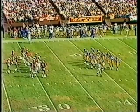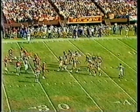In fact, he should have had the interception. Can you get away with playing 3 rookies in the secondary? I guess you can. These are 3 exceptional rookies. They're fine athletes.